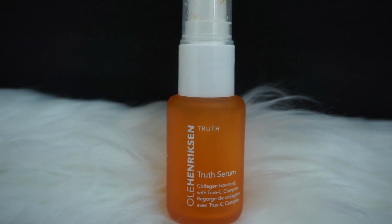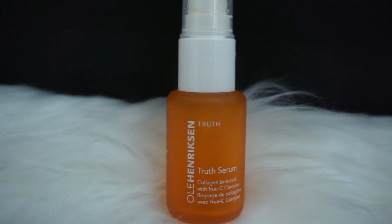So the next product I like to use is a serum. This is from Ulla Henriksen. It's their Truth Serum. It has True C complex in it, which is great for brightening the skin, helps with fine lines, wrinkles, keeping your skin looking nice and youthful, which is what we want. So I make sure to use a serum morning and night, and I'm also running out of this.